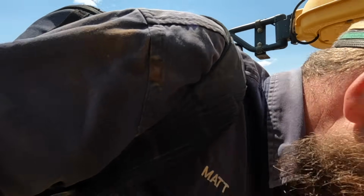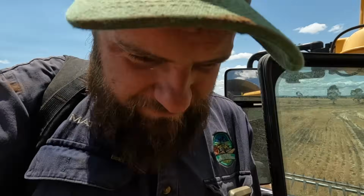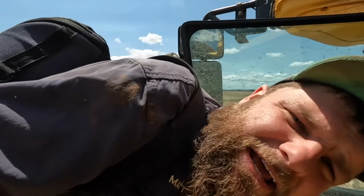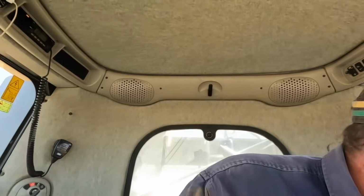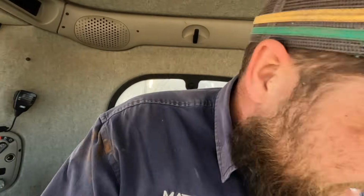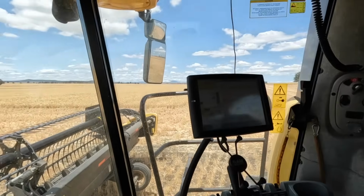Need to try and organise to get some tractor and machine manufacturers to put a little elevator or a little lift so we don't have to try and climb up ladders while holding a GoPro, because that's somewhat tricky. Anyway, let's get going here.